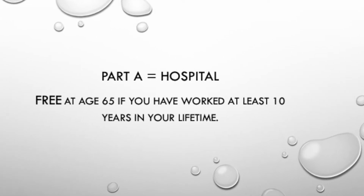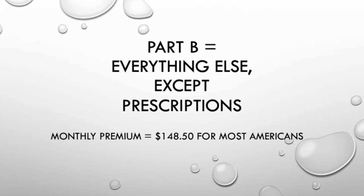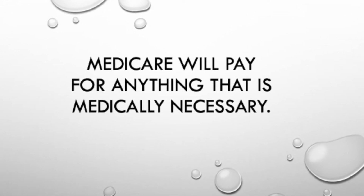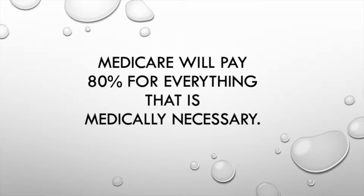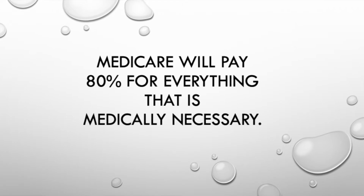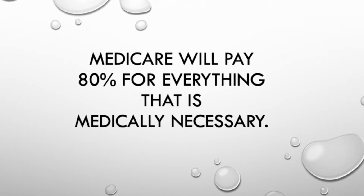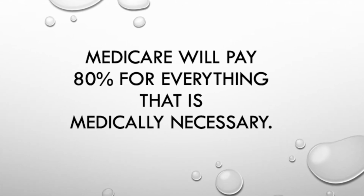There are two parts to Original Medicare. There is Part A, which is the hospital, and there is Part B, which is the outpatient or also medical side of Medicare. Original Medicare will pay for anything that is medically necessary, which means anything that your doctor has ordered for you to do, surgery or testing, lab work, you name it. Whatever your doctor has ordered, Medicare will pay for it at 80% as long as it is, again, medically necessary. So pretty much everything that your doctor orders, Medicare will pay at 80%.